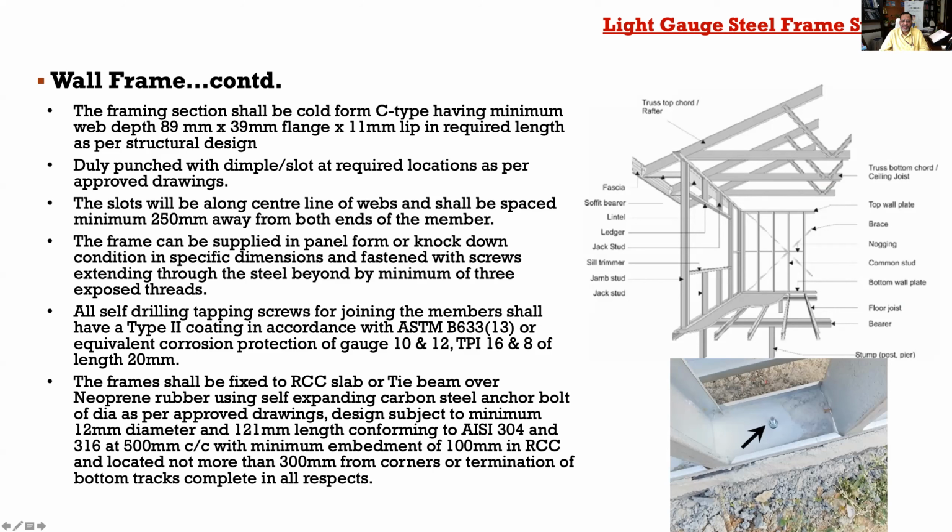So this is a typical detail, and this is that web I was talking about. So this is around 89 mm, and this is around 39 mm, and this small portion which you see is the lip, which is 11 mm. So this C section is quite sturdy and has a high strength to weight ratio.